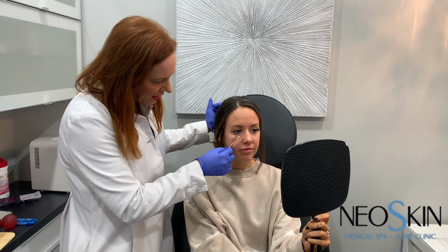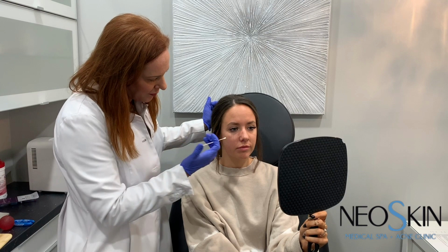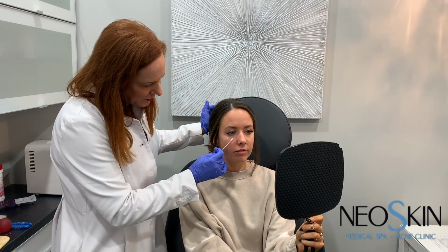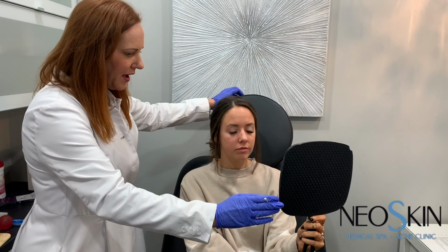So by putting in a little filler, and my filler of preference for the cheek is Voluma, I would put a couple of injections in this area here, and then I'm going to treat her apple, and then start a little bit of the tail. So you can go ahead and put that down.